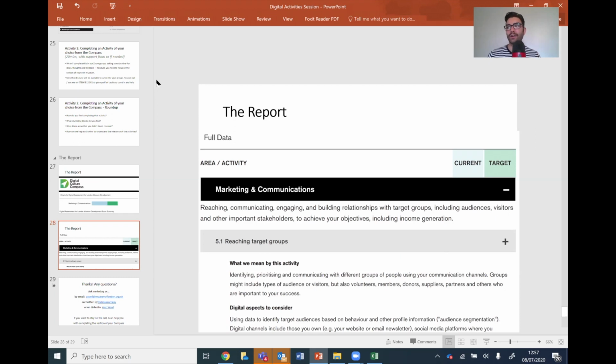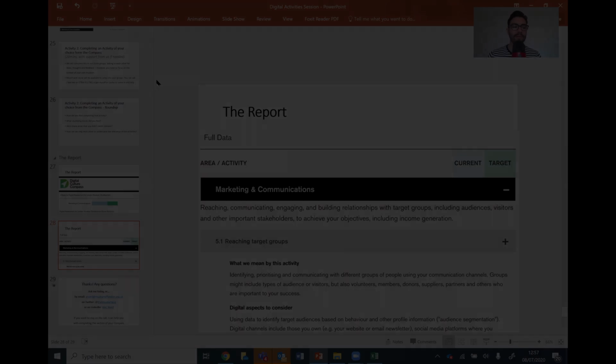Like if you can get your directors and your trustees and that sort of stuff, fantastic. If you can't, maybe just an exercise for you to do, just to sort of take stock of all of the work that you're doing, that could be really useful too.